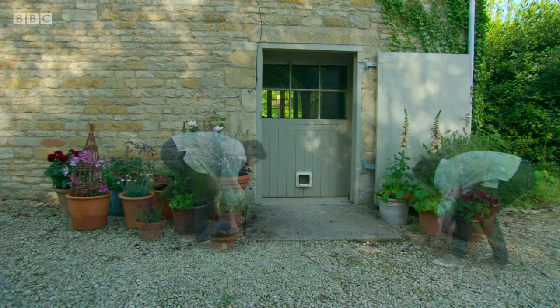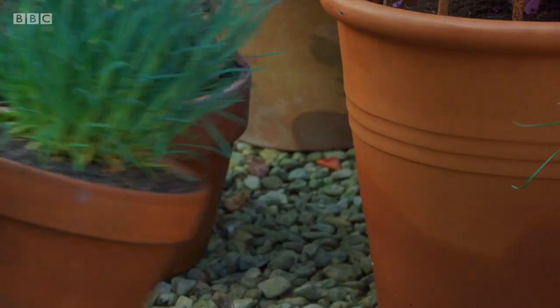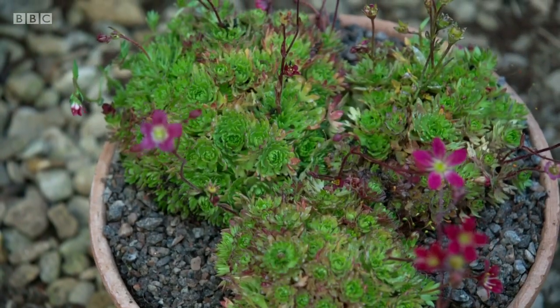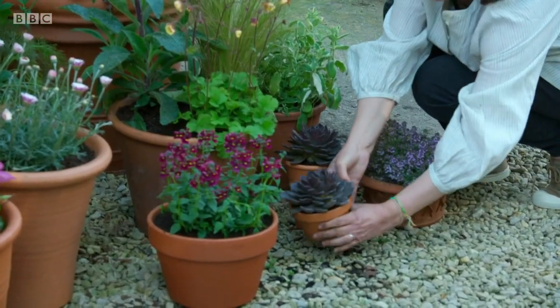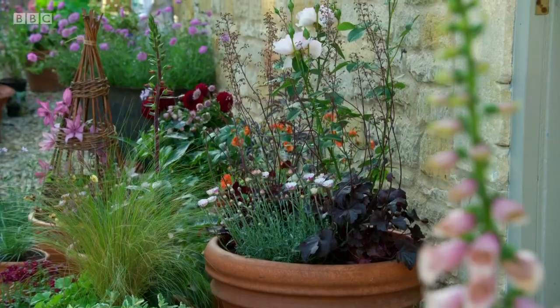These smaller pots give me a chance to grow some of my favourite little plants. Things like the dianthus, the saxifraga, and succulents, all of which actually like sharp drainage, so I can give them the conditions they need.